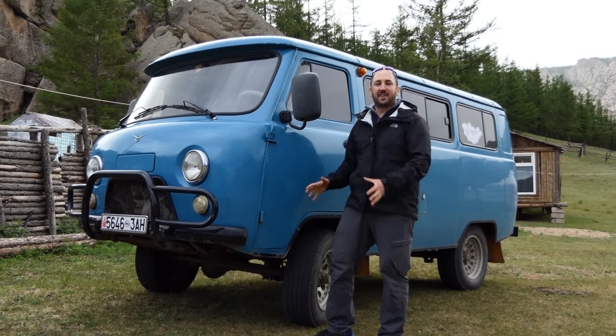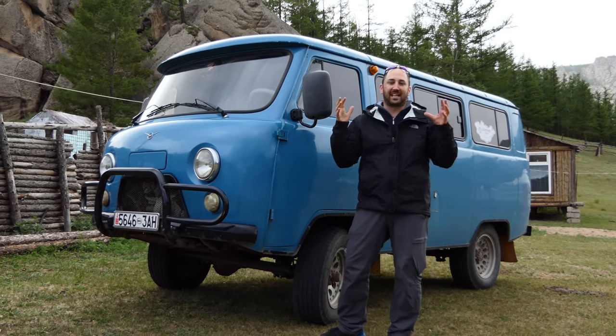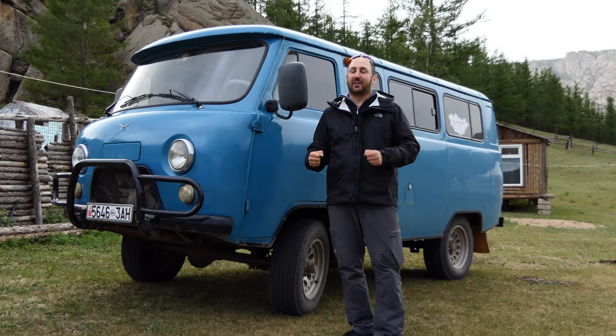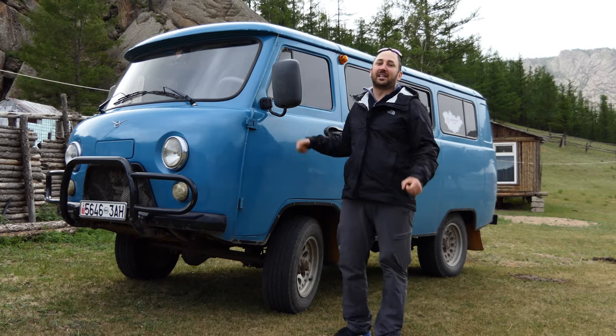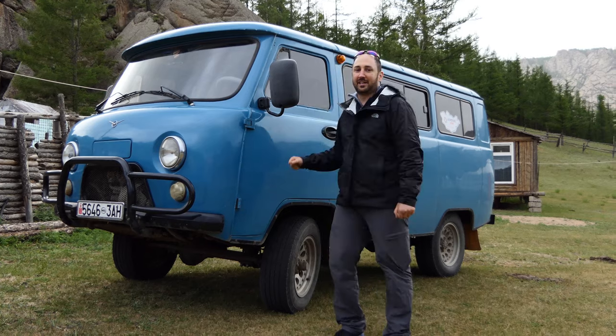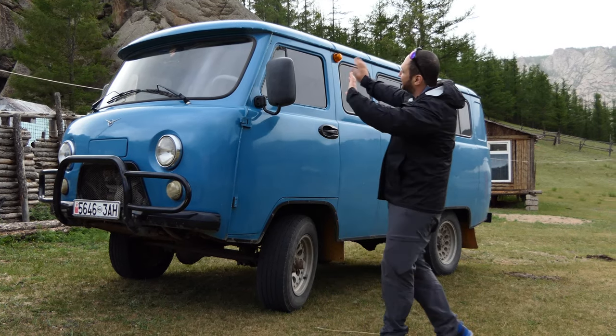Alright everybody, so this has been our vehicle for the last 13 days. The vehicle has been awesome. It is built tough, and our driver, Long, that's his nickname, he's been amazing. So we say goodbye to this car, and it's been awesome. See ya.